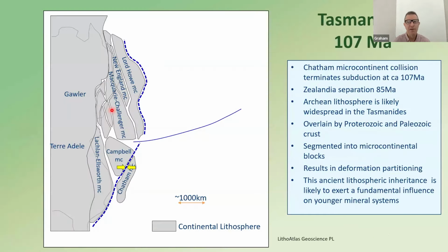My last example is the Tasmanides, and this is from our work, showing a reconstruction. You can see the outline of Australia here, the thin line coming down. Of course, it was joined to Antarctica. This is 107 million years ago. So there's the outline of Antarctica, and these are all old microcontinental blocks.